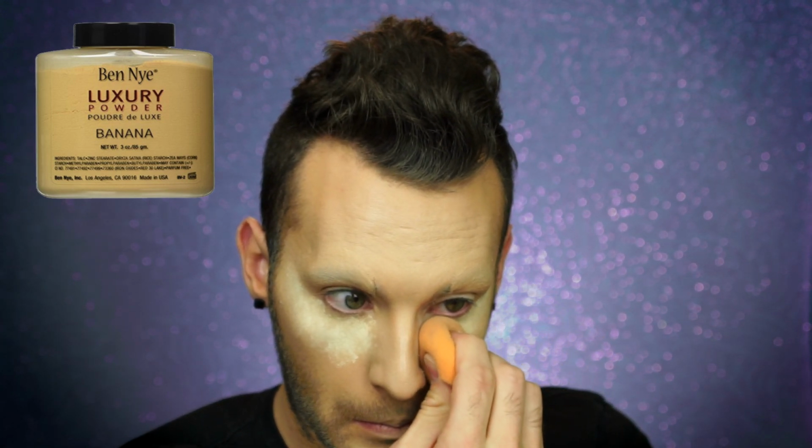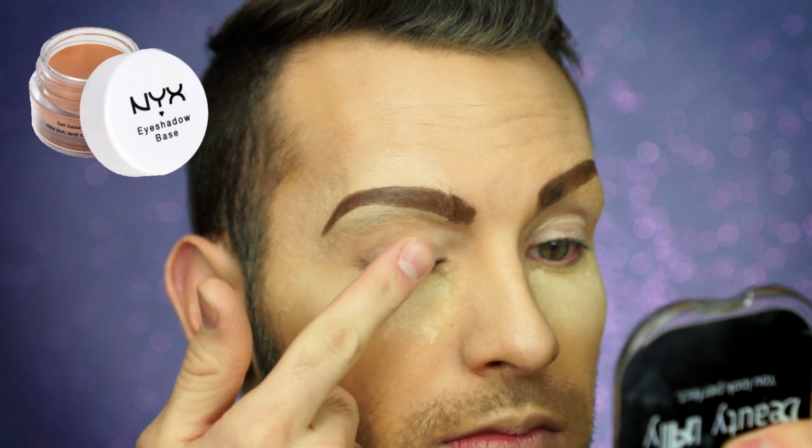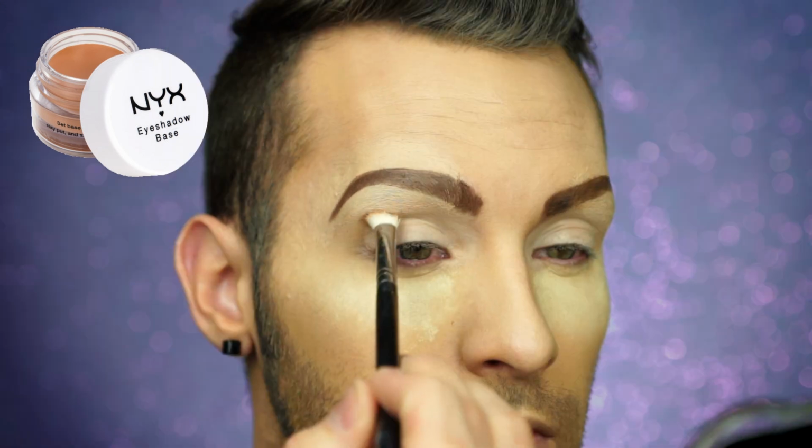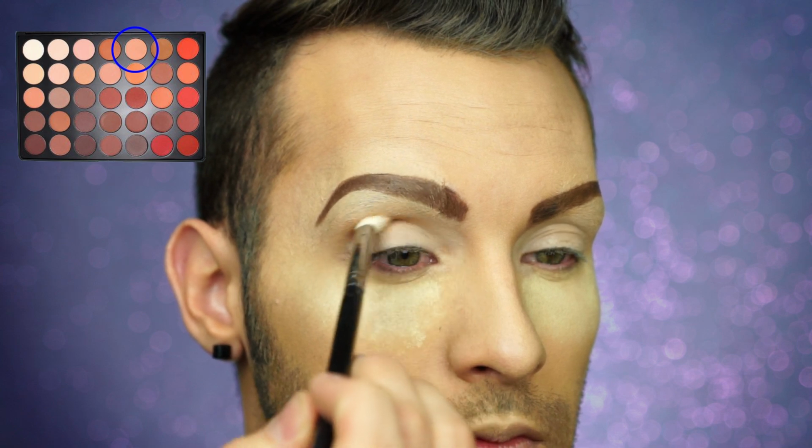Then I went ahead and drew in my eyebrows. I know I'm terrible at them, we'll ignore them. But I ended up just using eyeshadow because the glue and everything pressing my real eyebrows down was too soft to be able to draw them in with a pencil. Now I'm priming my eyes with some NYX Nude Eyeshadow Base and we can start our eye look.